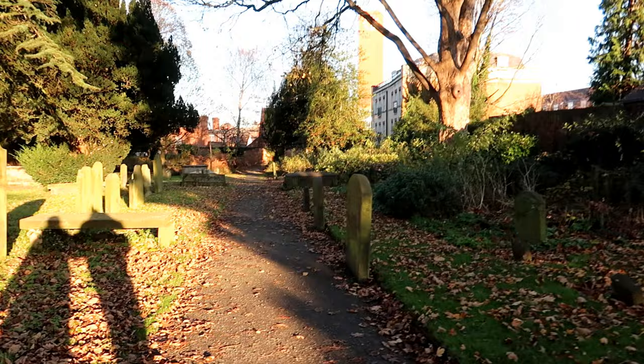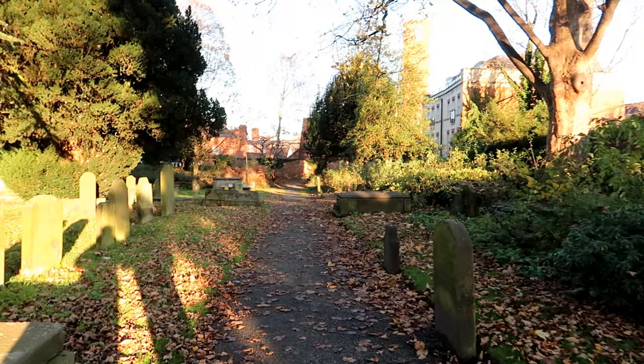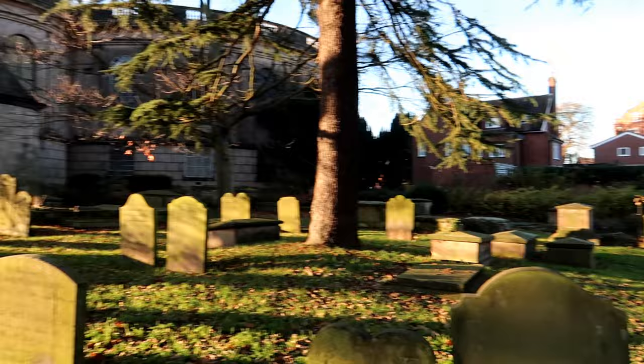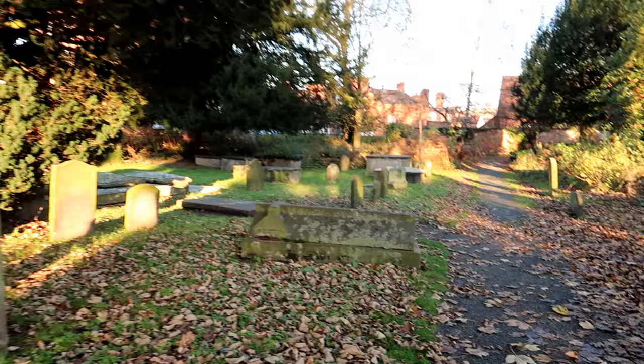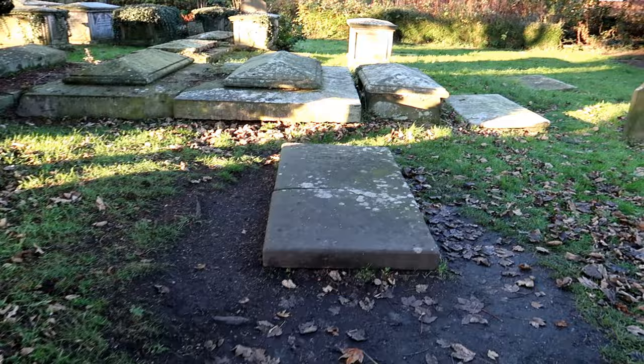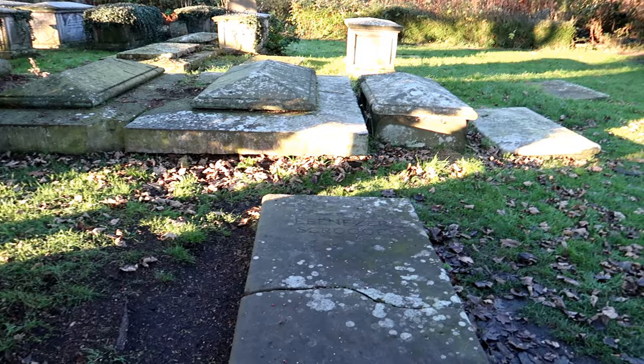And this grave is probably the most visited grave at the entire graveyard. No doubt. Look at it. It's lovely. You can't miss it because it's a well-worn path. And here is the grave. The grave that Scrooge visited with Christmas Future. Christmas yet to come.